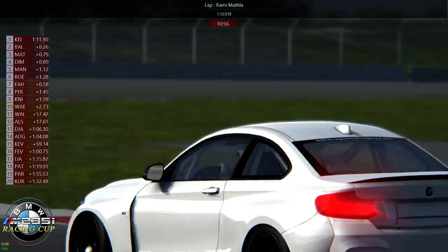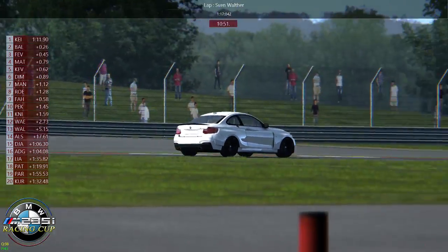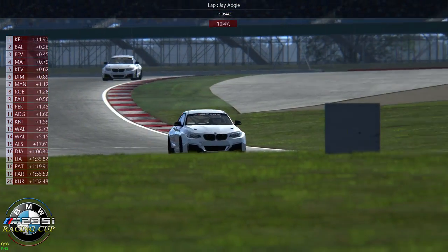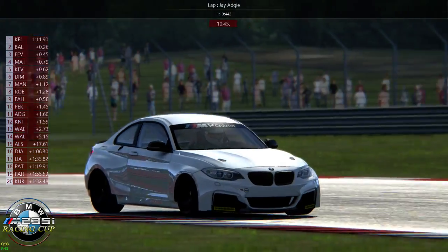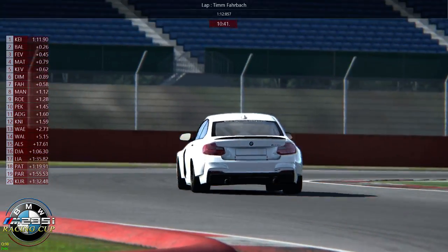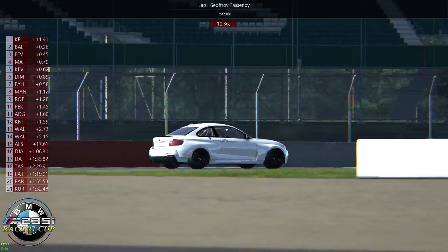Jack Keithley still atop the boards with that 1:11.906. And it's Ross Balfour in second with a 1:12.160. Stelios Fevgatos of Greece is third with a 1:12.3. And Rami Mattila of Finland is fourth with a 1:12.5.